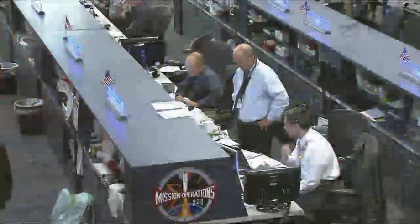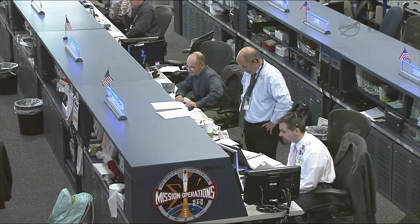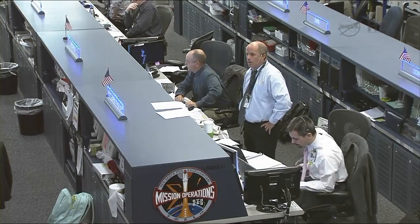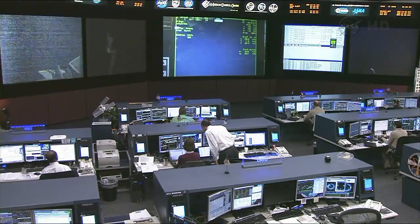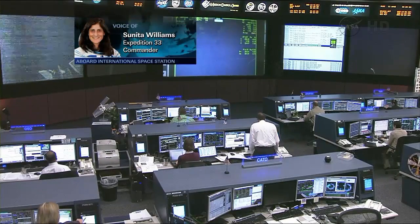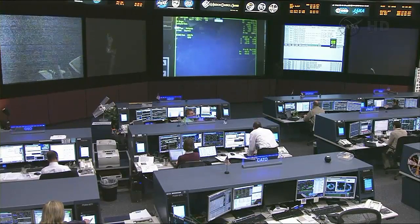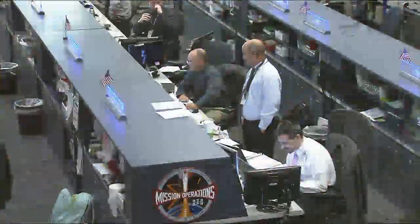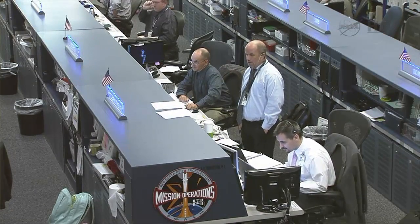Station, Houston, departure burn 3 is complete. Dragon is outside the keep-out sphere. Go to maneuver the SSRMS steps 5 and 6 of 1.320. In Houston, we concur. We see her moving aft and away from us out of the keep-out sphere. It was nice while she was on board. We tamed her, took her home, and literally and figuratively, there's a piece of us on that spacecraft going home to Earth. We copy, Sonny. Congratulations, Hawthorne, and thank you for her.